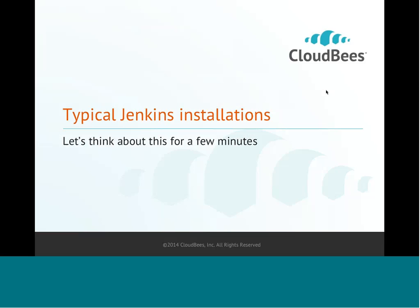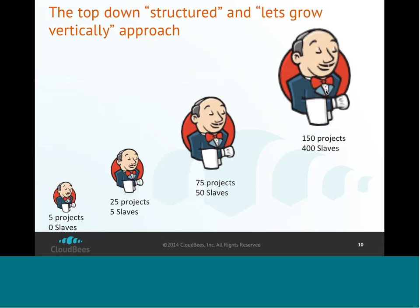Let's discuss a typical Jenkins installation. So what it looks like. Typically, I start Jenkins with 5 projects. It's just a team who download Jenkins open source from jenkins-ci.org. They install the Jenkins web app on a desktop. We don't have slaves, and it runs, it's doing a good job, and people are happy.